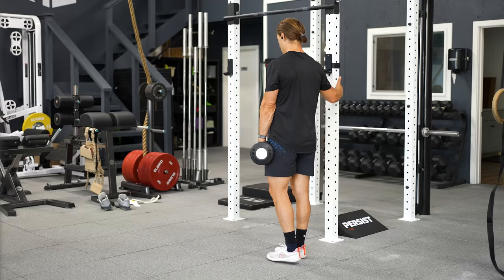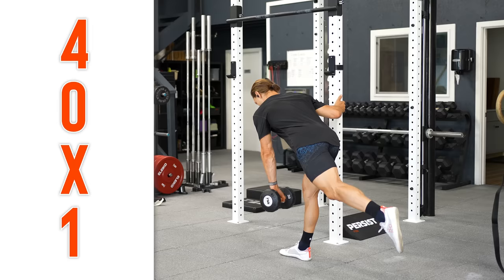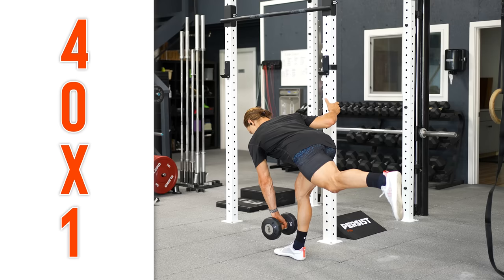The tempo on this exercise is 40x1. That means there's a brief pause at the top, and that's all we want for this exercise.